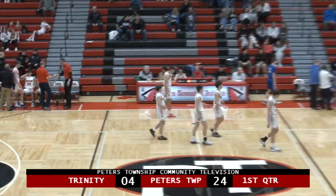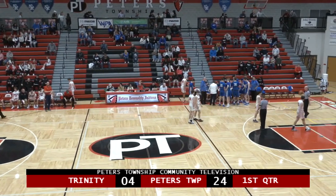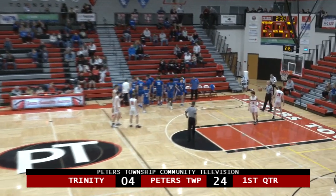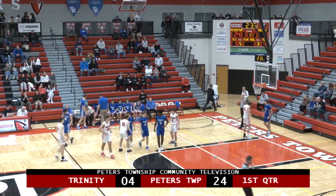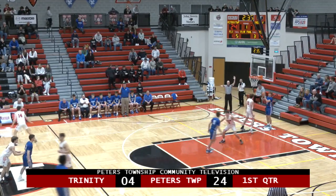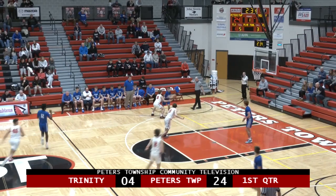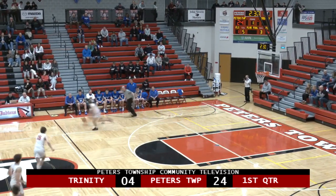It looks like we got a whole new lineup in for Peters Township here. Ziegler is in, Brendan McCullough, Jack Dunbar, Cam Mills. And number 10 is Sean Thelk. So even we're in the first quarter here, Eric, and he's already got 10 players into the game for Peters Township. If you're going to full court pressure man-to-man the whole game and do it right, you need 10 players.